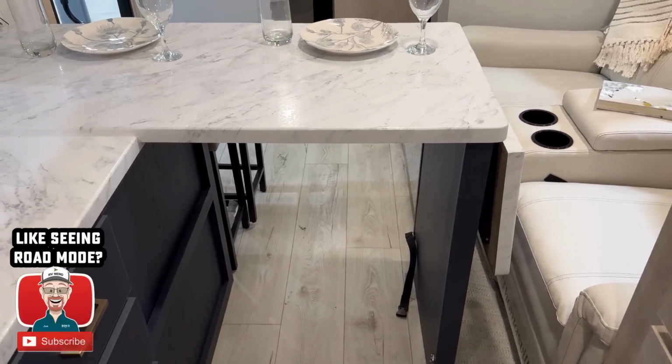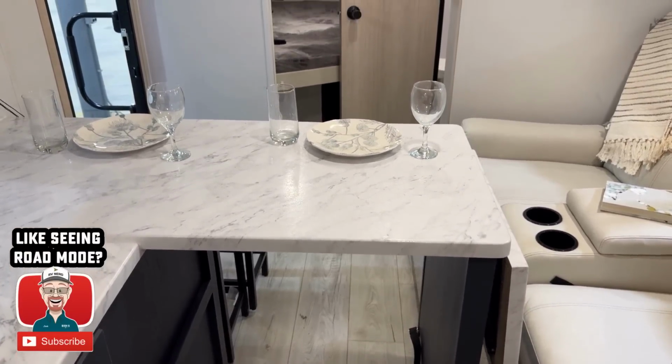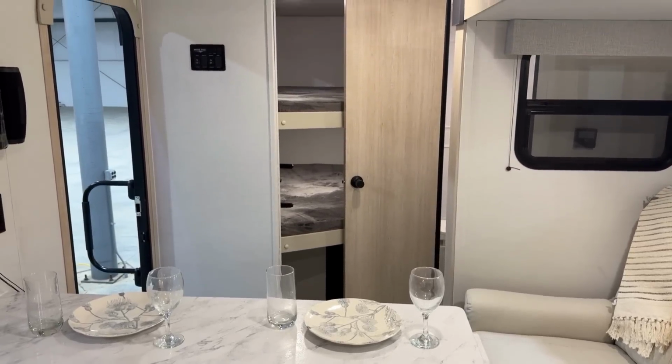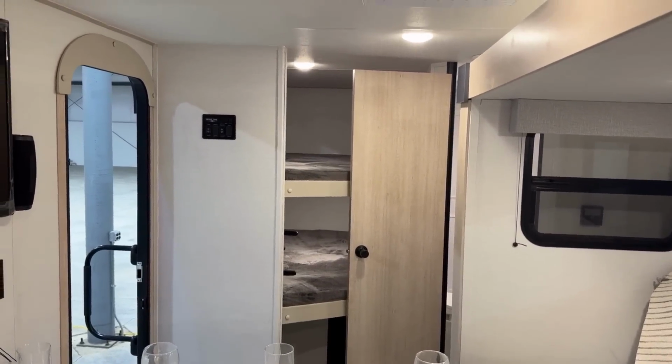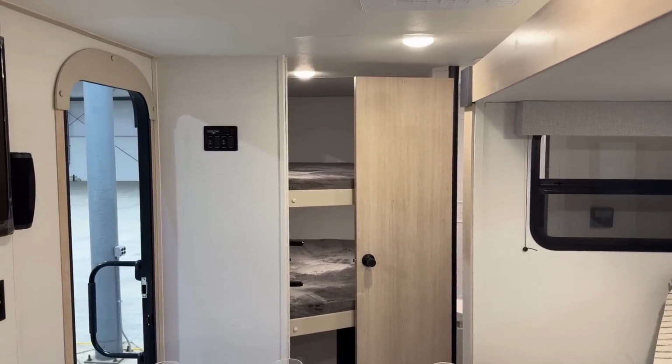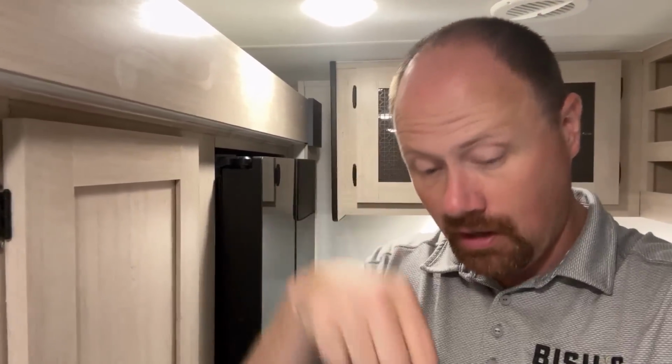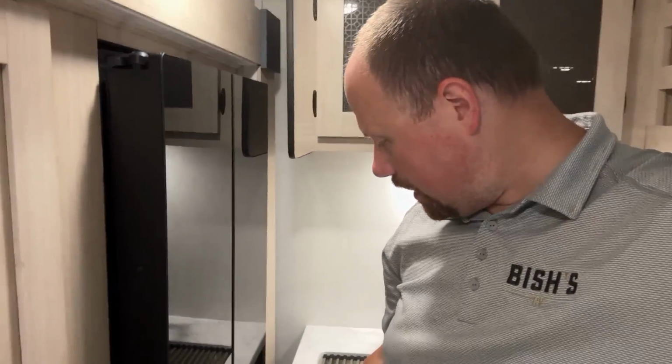Now, if you want to get where I'm standing or get out of here, you either got to boot scoot butt slide across that thing, or you got to army crawl your way out from under it. Now, what I'm wondering here is, can we get to the fridge closed up? First of all, keeping in mind, to get to the fridge with the slide closed, you either have to open it partially, which is okay on a rack and pinion, or you got to crawl. Both are not awesome options. This is not a perfect road mode RV.